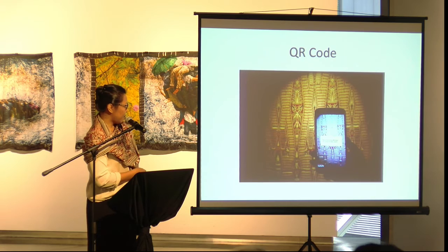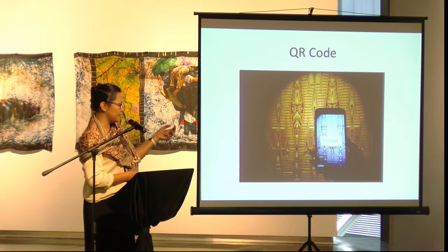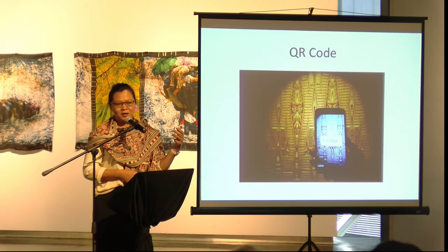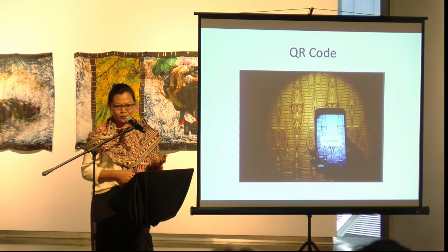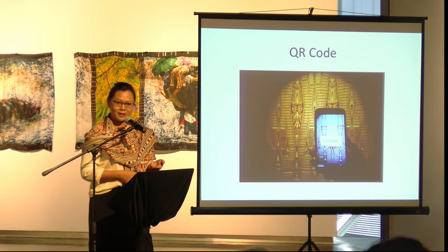So this is the QR code. You just download the application from Play Store and then you can use your smartphone everywhere, and every data will come out. So this is a way of sharing, because we would like people to know that everything we put in the exhibition gallery has an explanation and a reason why it is there.